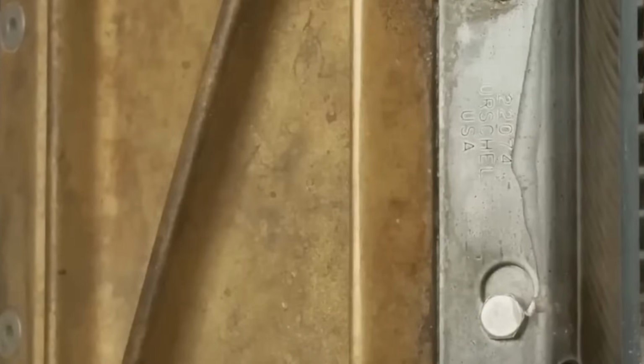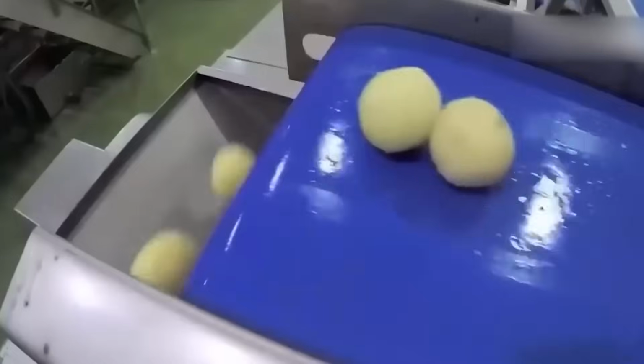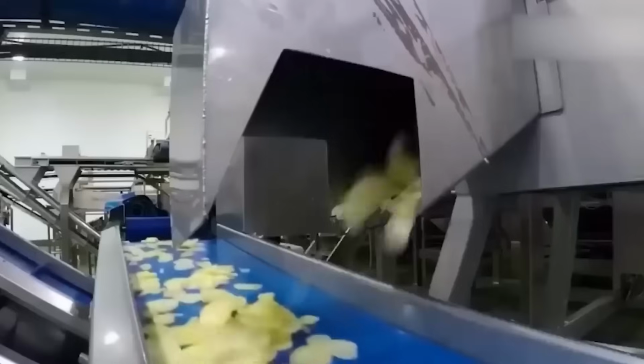Before they can be turned into chips, the potatoes must be thoroughly cleaned. They pass through high-powered washing systems that remove dirt, pesticides, and any residual soil from the harvesting process. This step is crucial, as even tiny impurities could affect the taste and texture of the final product. The cleaning process uses jets of water and rotating brushes that scrub the potatoes without damaging their structure. After washing, the potatoes move along a conveyor belt toward the peeling station.